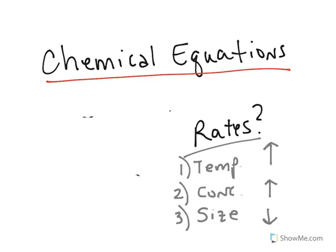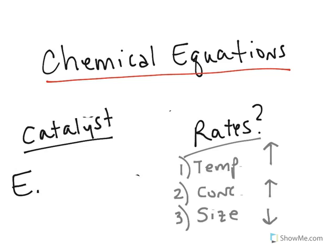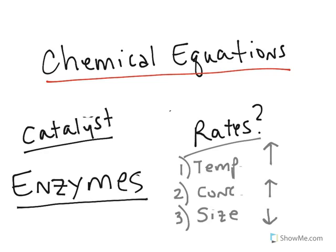Another thing that speeds up a reaction is a catalyst. Okay, a catalyst is a compound that is added to a chemical equation or added to a reaction that does not change or become part of the product. So it does not interfere with what is happening in the specific reaction. In the human body and in nature, we call a biological catalyst an enzyme. You guys have all heard of enzymes. Okay, enzymes are what we will call them from now on. We're not really going to call them catalysts, but remember what they are is that they are substances that speed up a reaction.